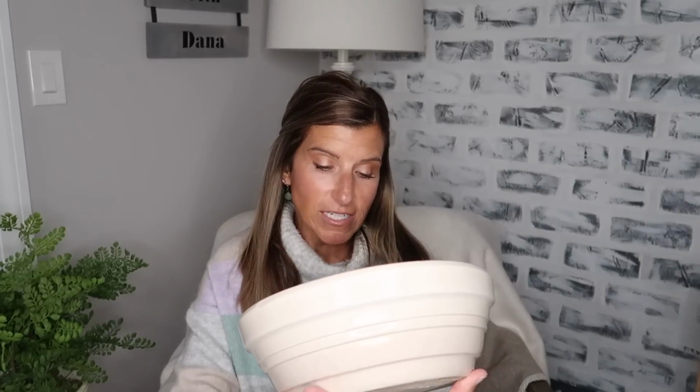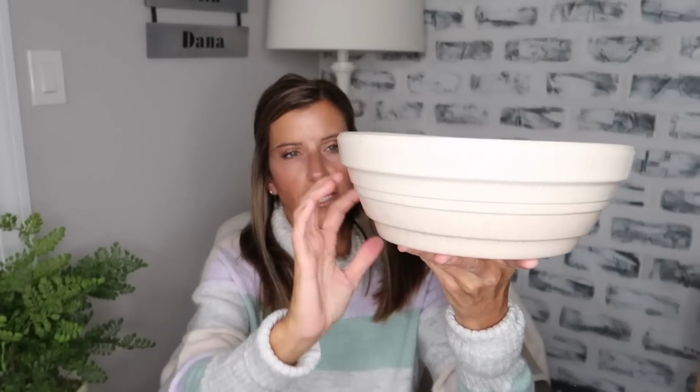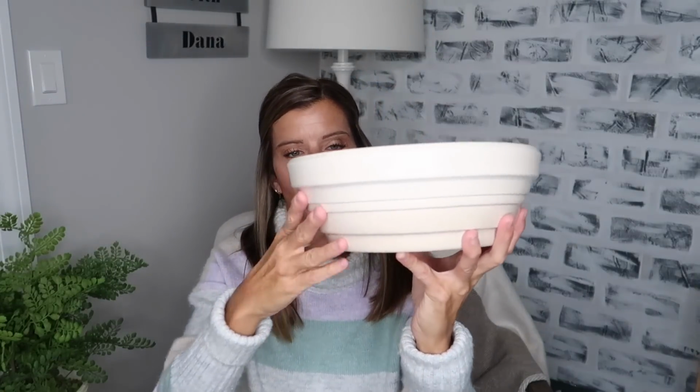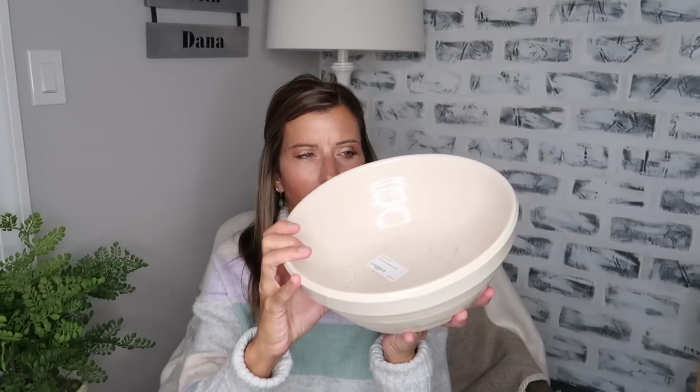I did find this vintage mixing bowl. It was $25, but this one was actually 60% off, so it was around $10 or something. Really pretty. I love this kind of ribbed detail. I don't really know much else to say about it. It doesn't have any information on the bottom, so I don't know much about it, but for the size, I didn't think the price was too bad, and it can be used in multiple different areas around my home.